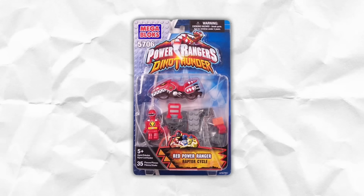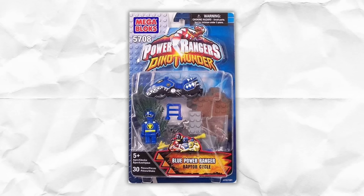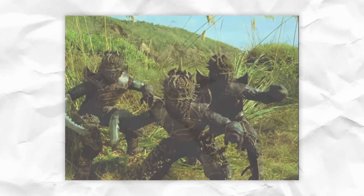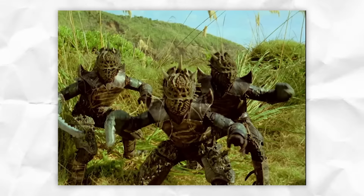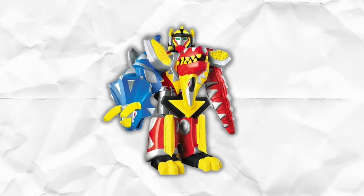For 2004, it was more of the same. Each of the main four Rangers got a figure pack, though there was some variation. Red and blue got Dino Cycles, and black and yellow got Raptor Riders. The only bummer is that there were no enemies included in these sets. And once again, we got 3 individual Zord sets and 1 Megazord set.